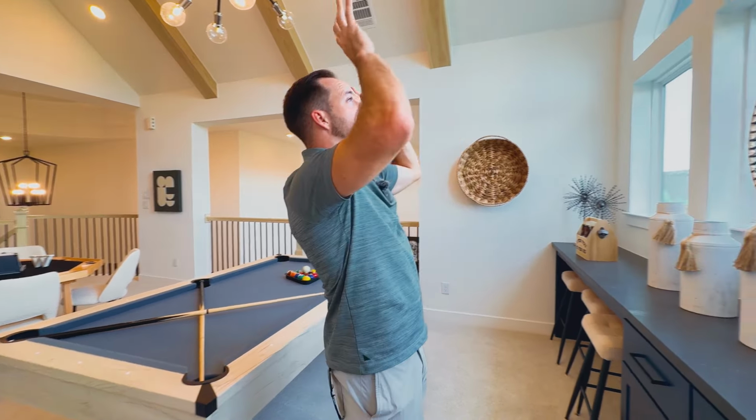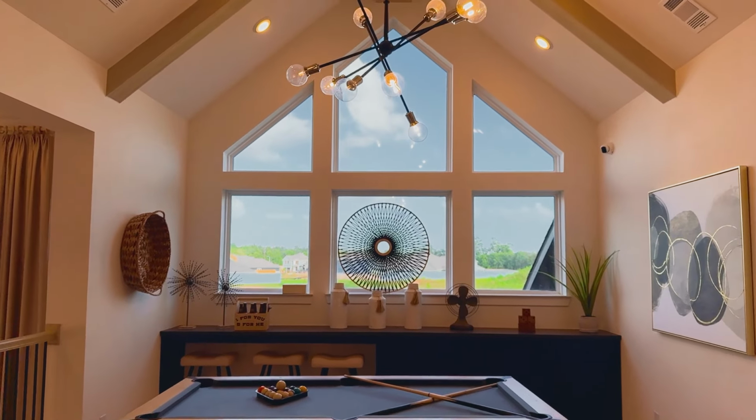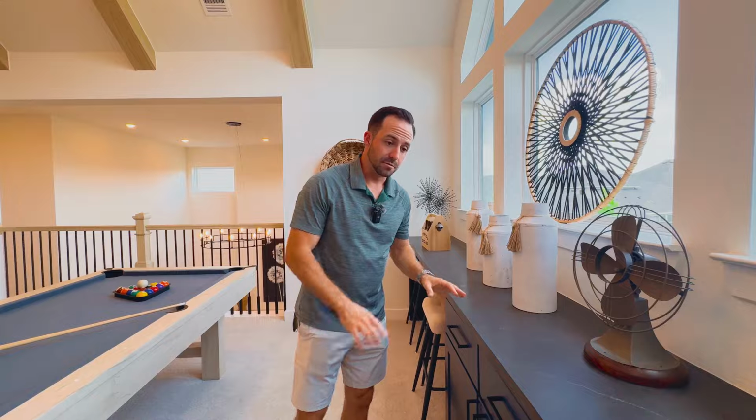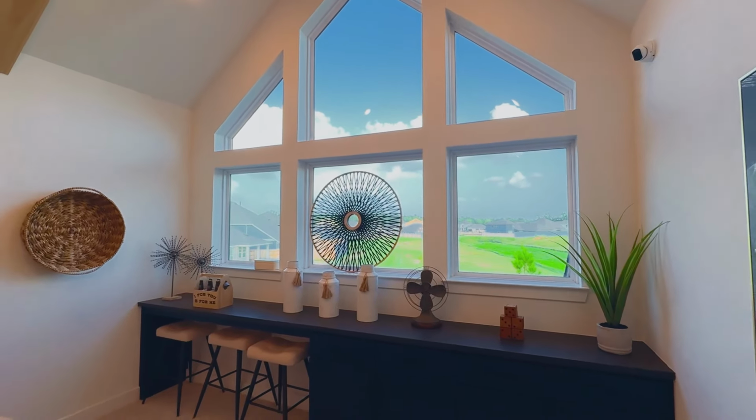And then I love that the cathedral ceilings come over to these windows because it really brings in a lot of light. It's not a nice dark and dingy second story. It's very open. And then these built-ins are really cool. You got plenty of storage for the kids, for games, board games, whatever you want, you name it.